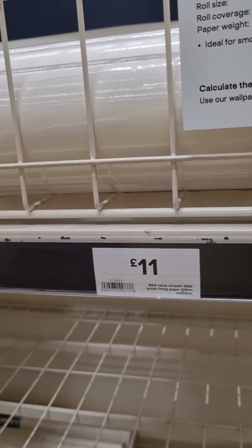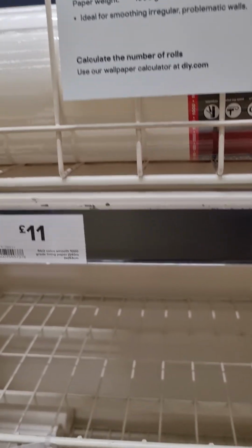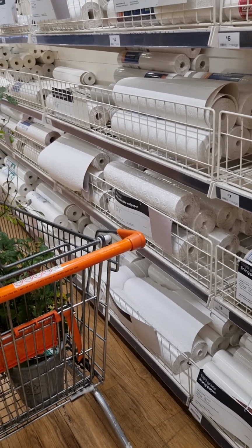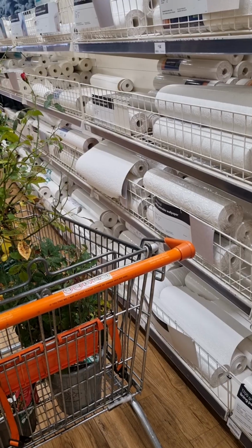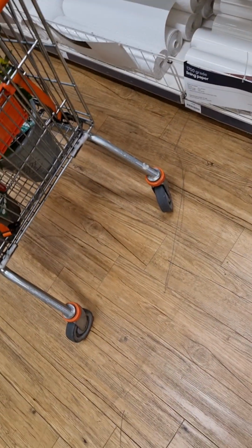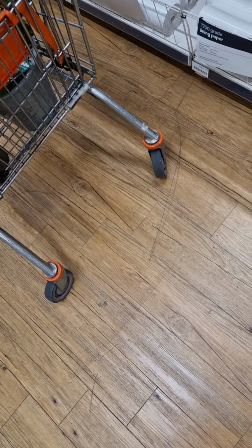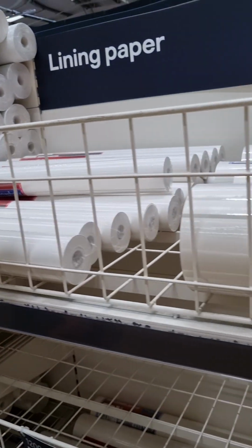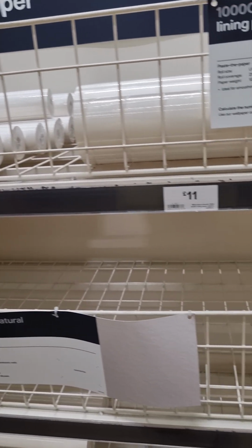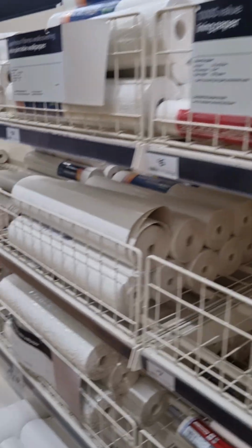Shows here that it'll cover up 21 square meters. We'll see if it does that or not. So we shall add this in, so ideal for smooth, problematic, irregular walls.